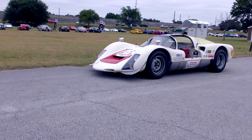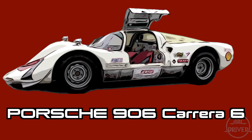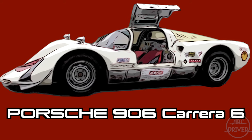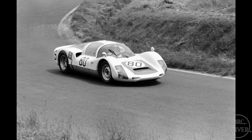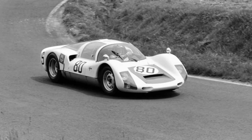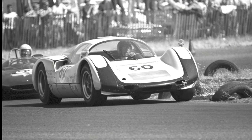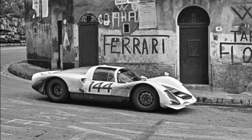The first of these two prototypes that we'll look at is the Porsche 906 Carrera 6. The 906 was produced in 1966, and only 50 examples were made, as that was the minimum homologation production requirement to compete in the FIA Group 4 racing category that year.